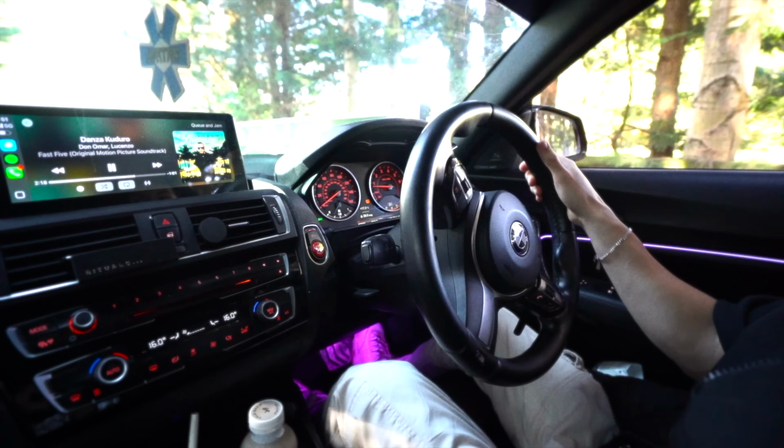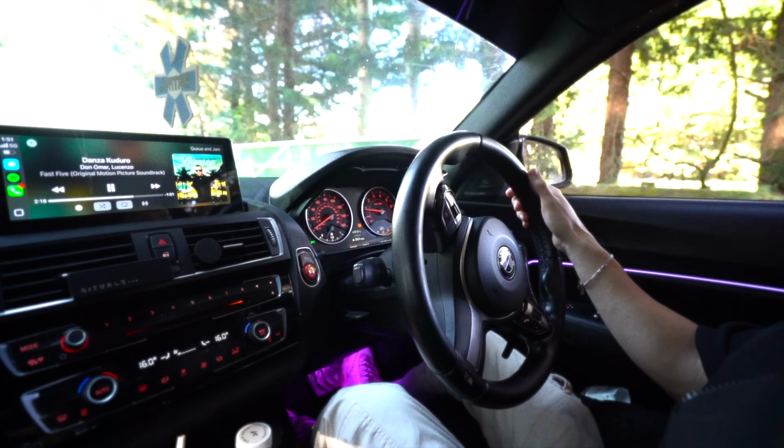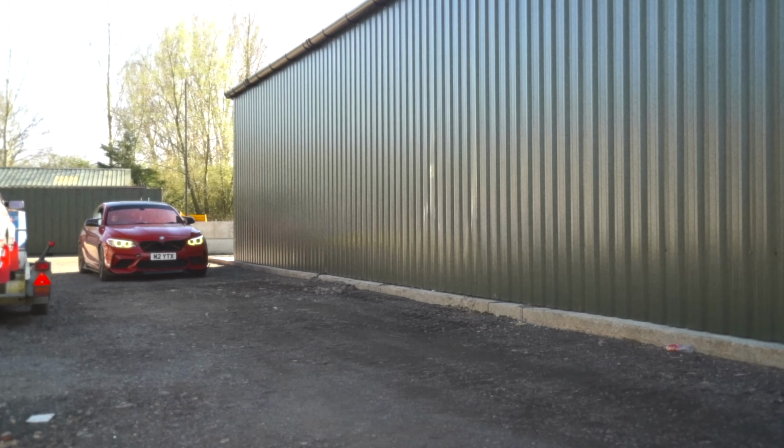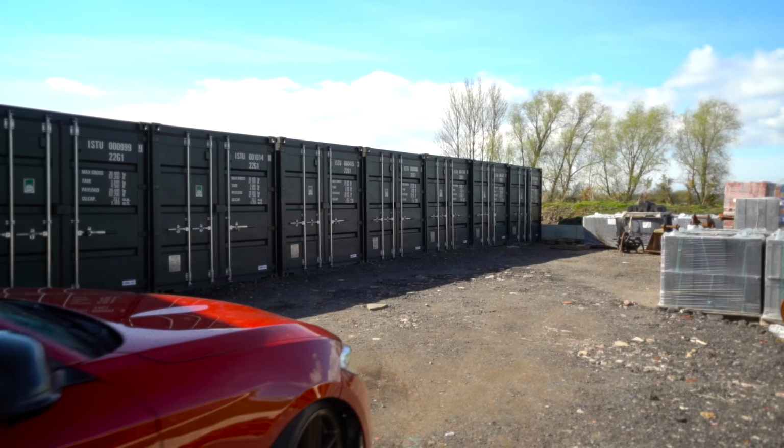Behind these gates is a car that sounds like a weapon, looks like a weapon, and would definitely steal your missus if it drove past and it asked her to get in. It is lethal.